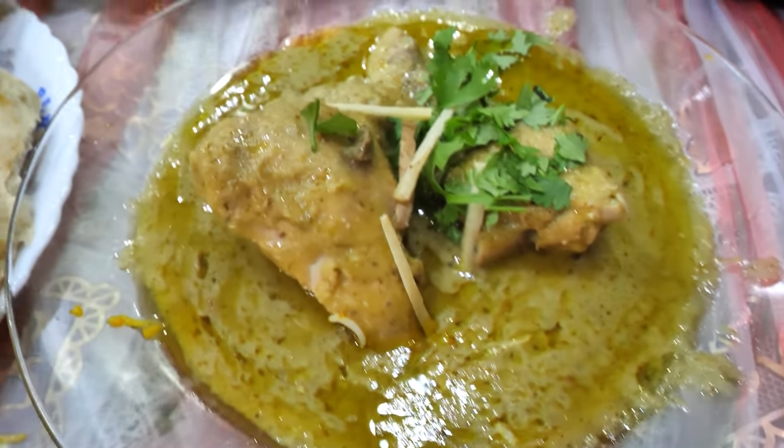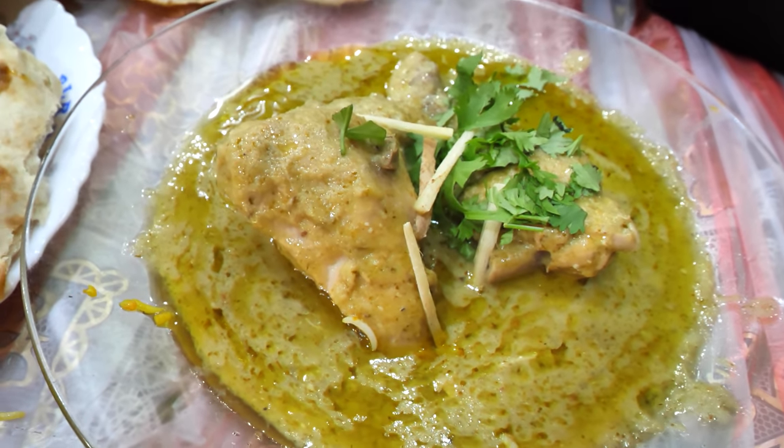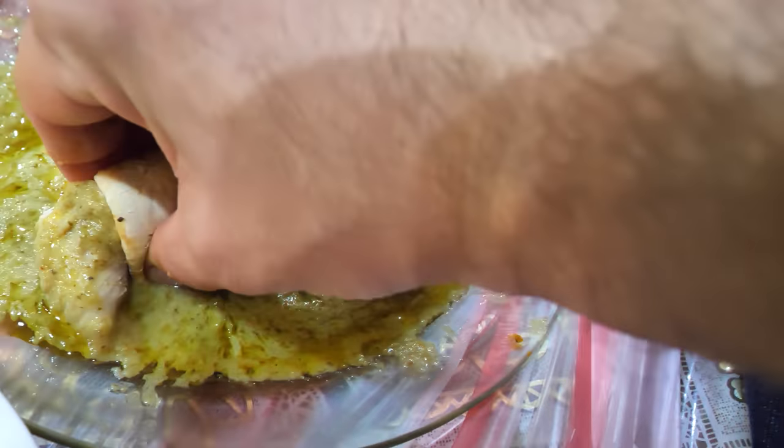The green chicken. Ali was saying green from the coriander and the mint. Mint and coriander, so it's an herbal greenness. Let's just take a nice scoop. Chicken looks soft. Let's try it out, guys. All right, green chicken.